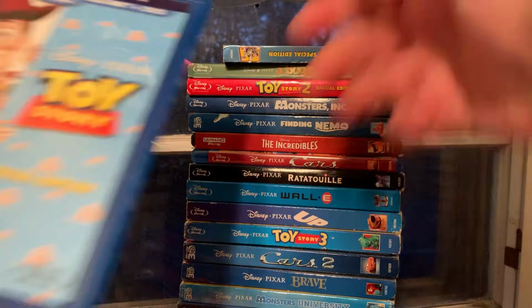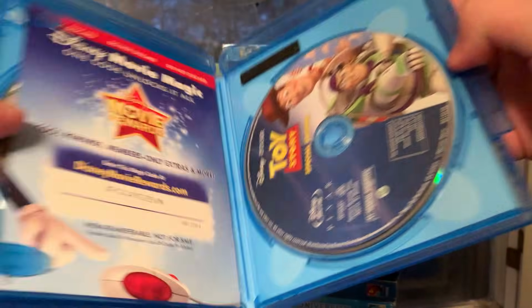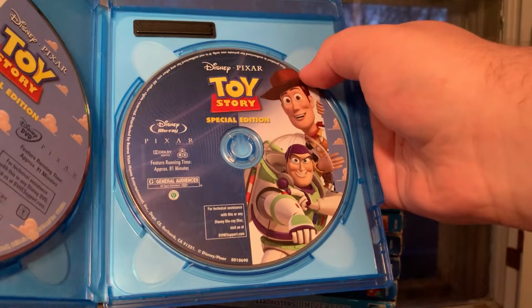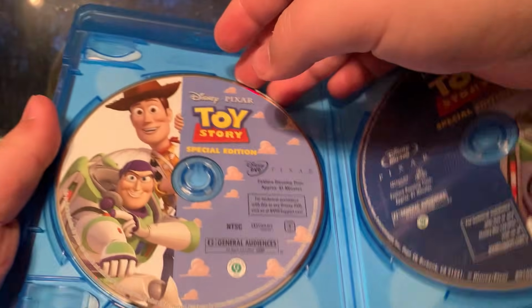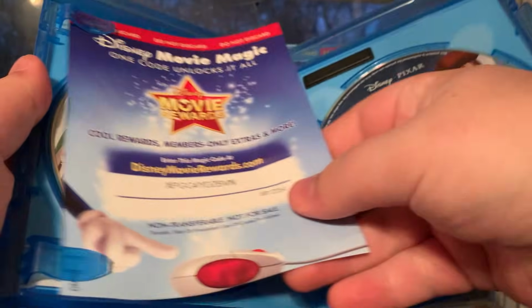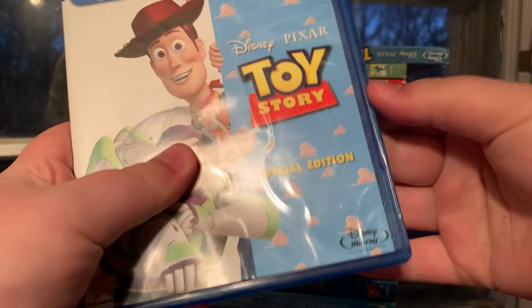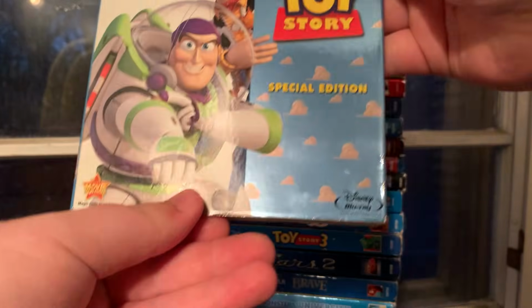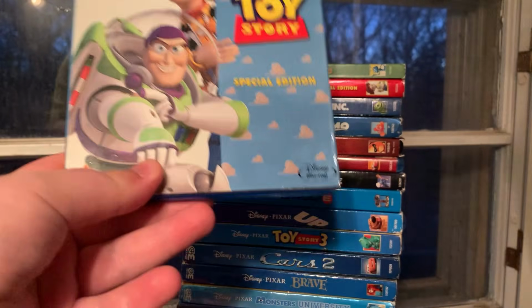I can open this up. Here we got the Disney Rewards code. I've already entered that in. Here's the Blu-ray disc, which has Woody and Buzz Lightyear. And here's the DVD, which has that same artwork. Yeah. As you all know, this is my number 1 favorite Pixar film, and probably always will be. Yeah, there you go.